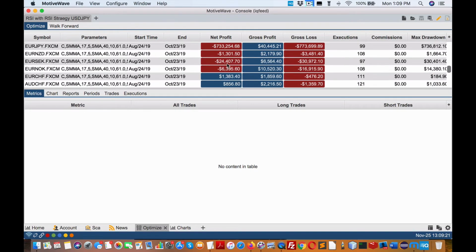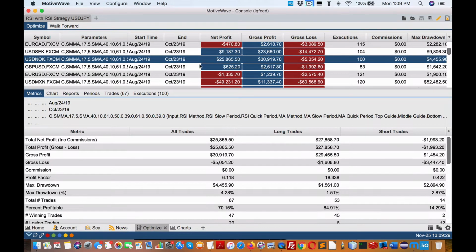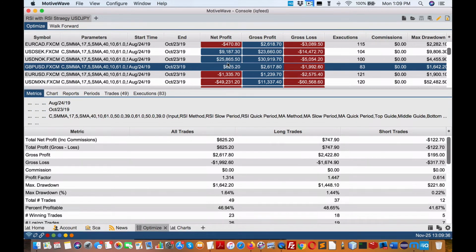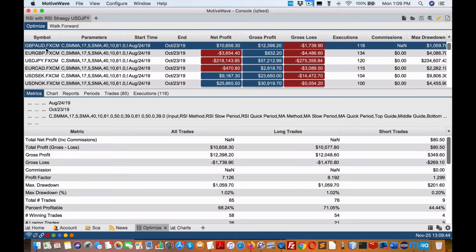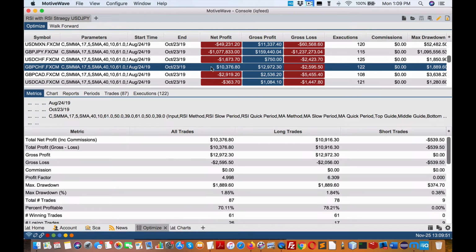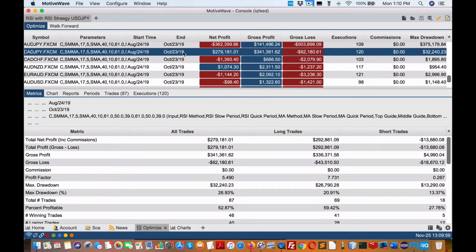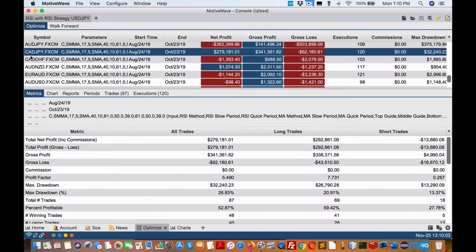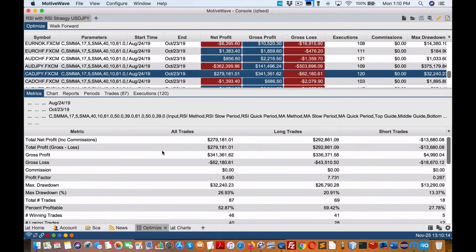Okay, so things have radically changed here. No more monster, but we do see we could make $25,865 USD in Norwegian krone. Pound against US dollars, 625. US dollar in the Swedish. Pound against the Australian dollar, 10,658. And then the other one would have been pound against the franc, 10,376. So, hold on. We got ourselves a big winner here on the walk forward. The Canadian Japanese yen. Interesting. 279. That is your big monster pair right now, it looks like.